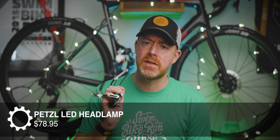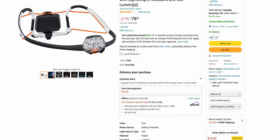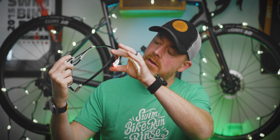A headlamp is an excellent gift for a runner, especially this time of year when it's fairly dark outside. This one's from Petzl. It's called the IKO Core Rechargeable LED Headlamp, and it's fairly lightweight, and it has a 500 lumen bright LED array here on the front. Let's see, I have to press it 2 times, 3 times. There it goes.